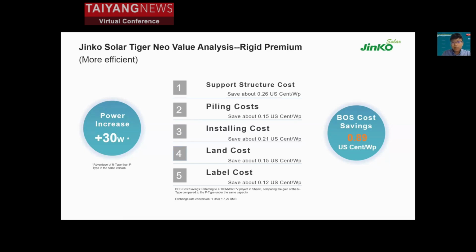Shanxi as a case study, we bring the data from the original study report into our own financial model. We can see that the cost of the whole structure, pile cost, installing cost, land cost, and labor cost all reduced. And overall, the BOS cost can be saved by 0.89 cents per watt. This is the reduction of the LCOE due to the efficiency of the TOPCon cell.